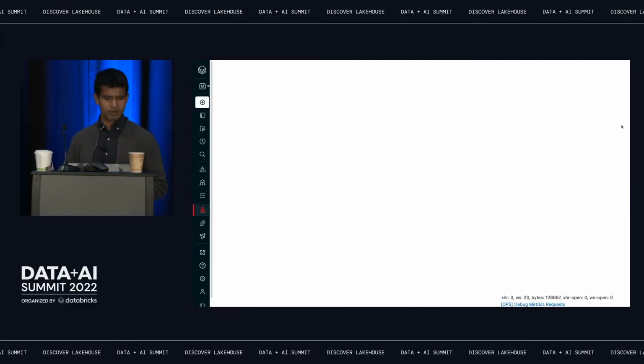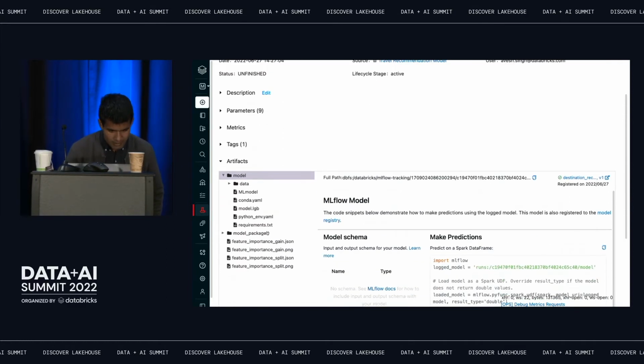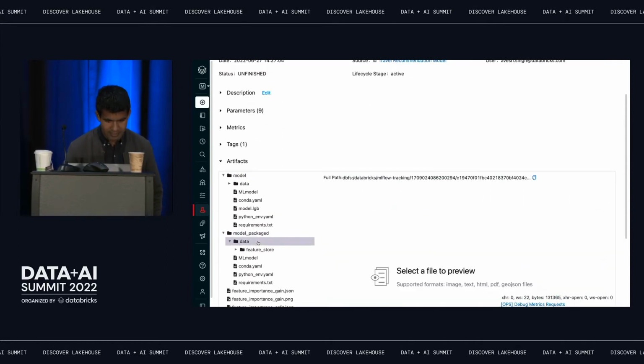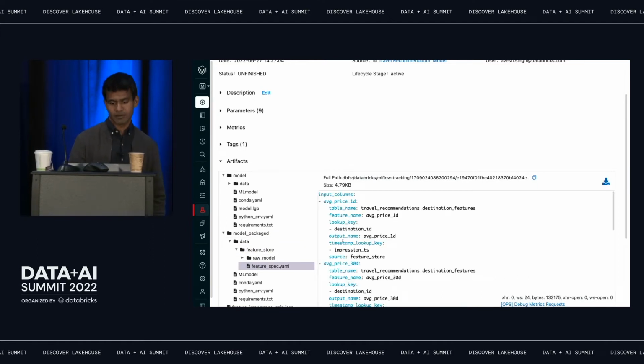So on this page, we're going to be able to see all of the metadata for this model. And we can see that Feature Store has added some specific metadata that lists out all of the features that were used in training this model, like the average price. And this metadata is going to be used not just for lineage from features to models, but it's also going to be used at inference time, which is what I'll show you next.